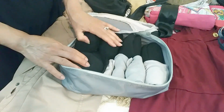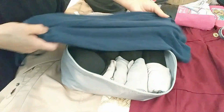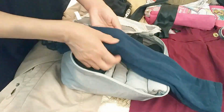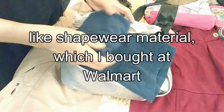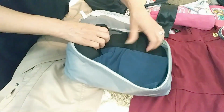So I have 4 socks, 1 bra plus the bra that I'll wear, 4 pairs of panties, which I get the kind that's the really loose, and I want to say flexible type of material, kind of like that sheer kind of, it's not sheer, but kind of like the sheer type bra stuff, shapewear kind of material. Yeah, because it's really thin and it folds really easy.